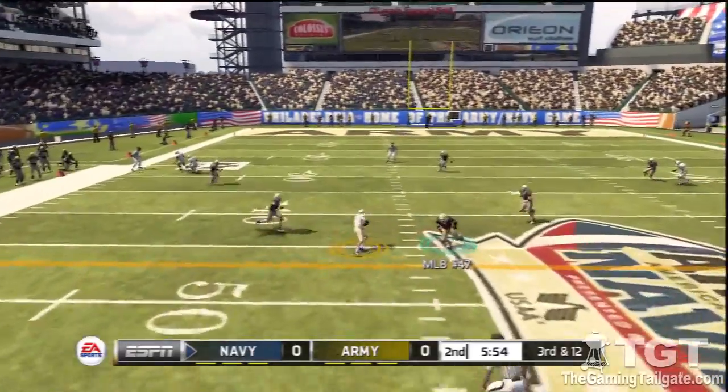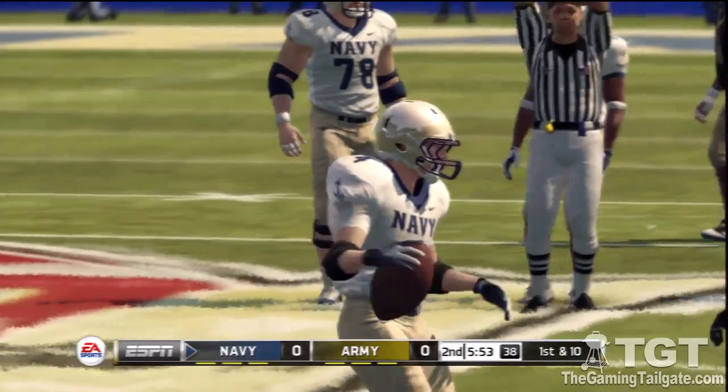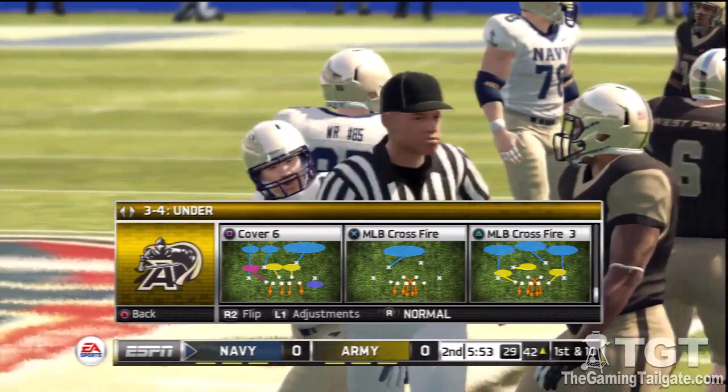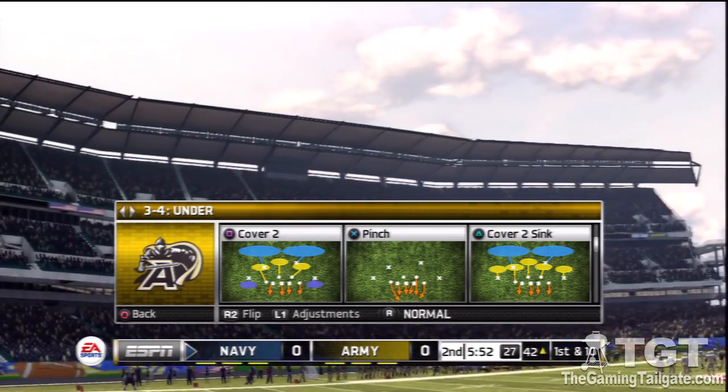Looks to pass. Makes the grab past the marker. He's tackled right around the 42-yard line. Good job by the offensive line to pick up the linebacker on the blitz. That gave the quarterback enough time to find his man for a nice gain.